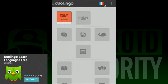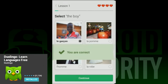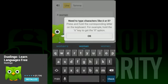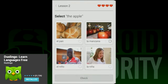Our regular viewers should recognize our next app called Duolingo. It happens to be in our best apps for kids list. This is because it's a great app for kids, but it can also be a great app for adults, especially ones who are looking to learn a second language and don't have the time to take a class.